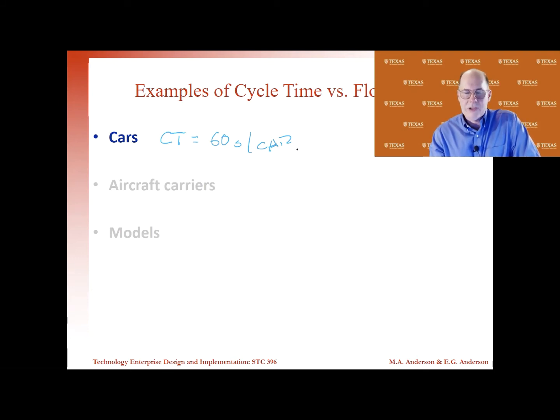In comparison, to actually get through the assembly plant from beginning to end, that varies a lot, but typically it's on the order of 16 hours. By the way, one way you can tell the difference of a cycle time and a flow time for a process is a flow time is going to be longer, and often it's going to be much longer.